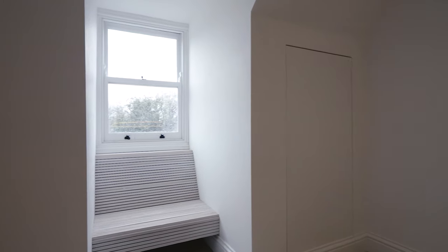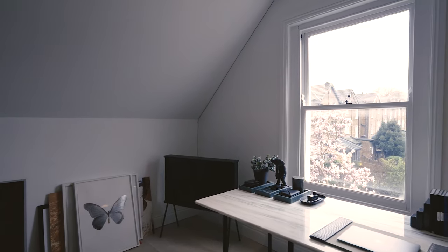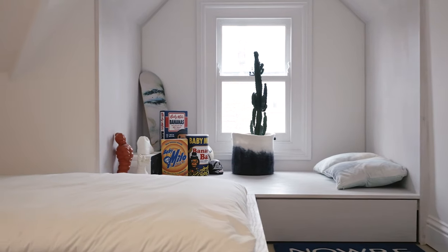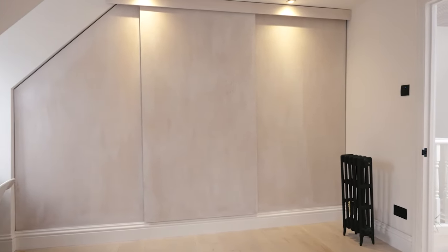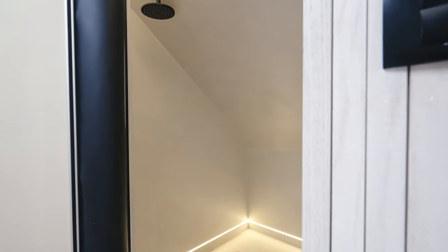On the top floor, they've used the space really well, and the theme for clever interior architecture continues. All of the angles have been used, lots of bespoke cabinetry, good sized bedrooms, wide oak plank flooring again, cast iron radiators, and a really special micro cement bathroom.